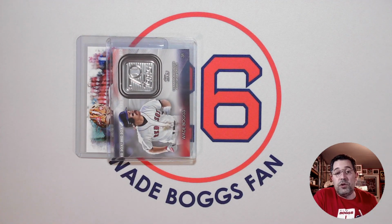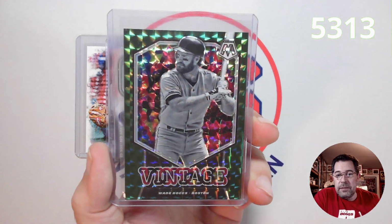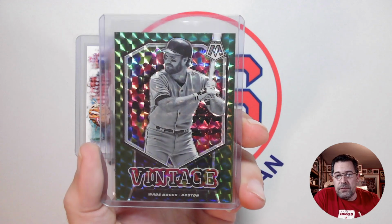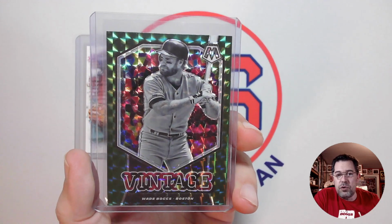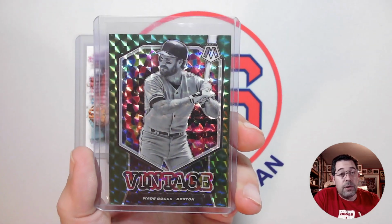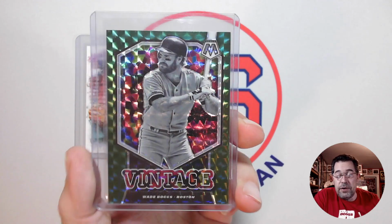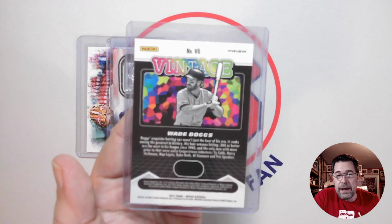And this one is from 2021 Mosaic Baseball. Scotty, speaking of Around Your Boys, he gave me the base card out of this insert set, but I picked up the green prism, and this is the vintage insert set. Really cool shine there on the green. This one is not serial numbered. I think there's another version of the green that's serial numbered out of 99, possibly. I think there's like a total of 6 different variations of this card. But cool green shine on that. There's the back.